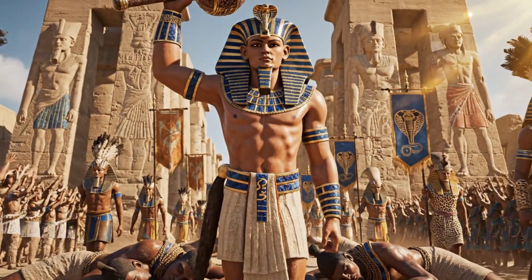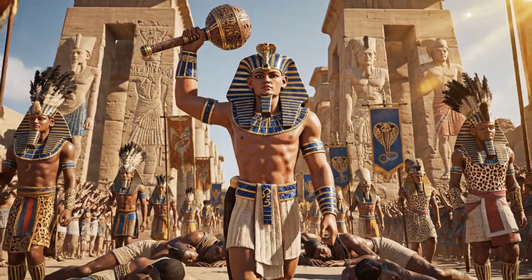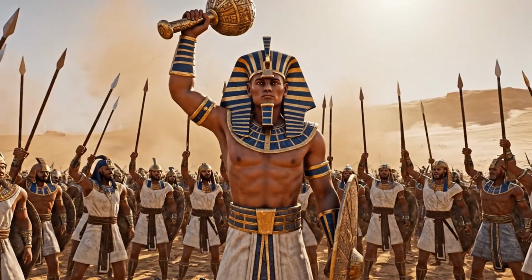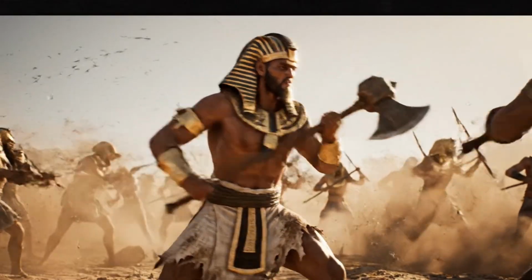Scenes where the ruler raises the mace above the heads of prisoners are a canonical motif in Egyptian art. It was a ritual weapon of victory with which the pharaoh symbolically destroyed the chaos threatening Egypt. However, more utilitarian versions were used in actual combat.